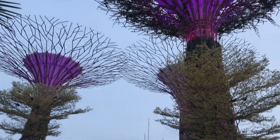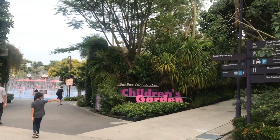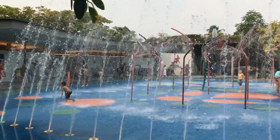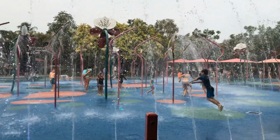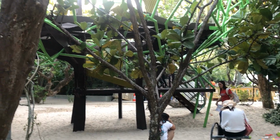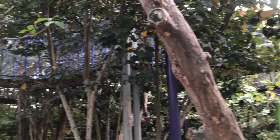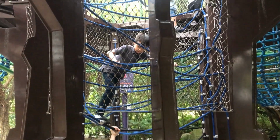We passed by the Super Tree Grove to make our way to the Children's Garden. Both these areas were free for everybody to enter. We were welcomed by the children's laughter in the splash zone. But we didn't come prepared, so we walked over to the treehouse playground. We spent 20 minutes climbing suspended bridges, spider nets, and going down slides.